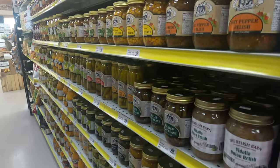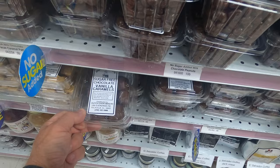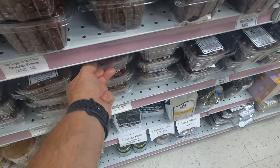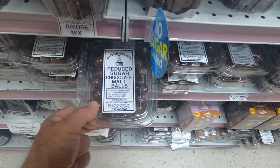But I'm gonna search deeper. One of my favorite things is chocolate covered coffee beans. I just don't know if they have them. Oh, malt balls too. I used to eat my weight in Whoppers. Malt balls. Caramel pecan patties.